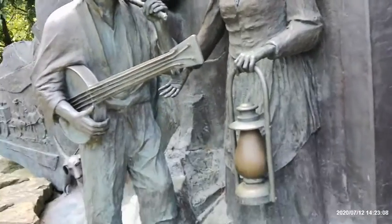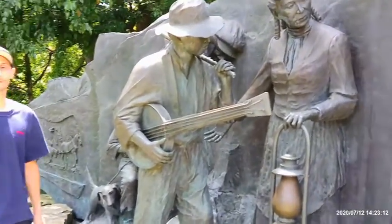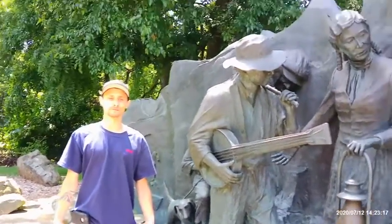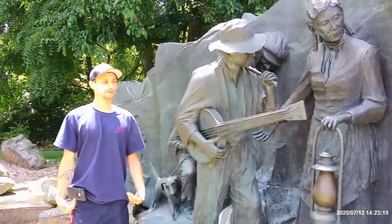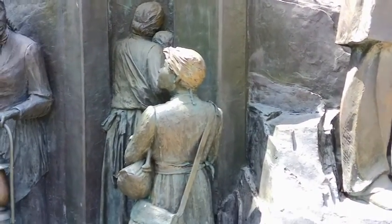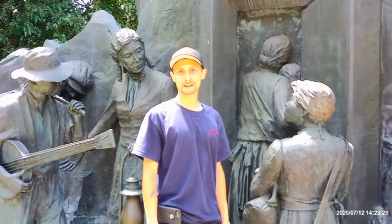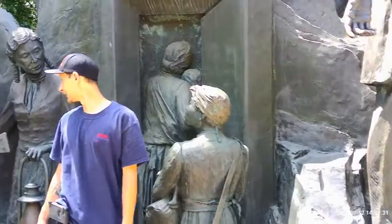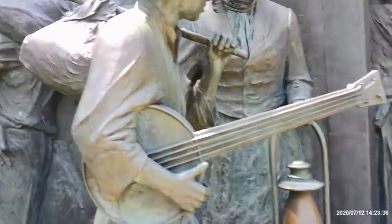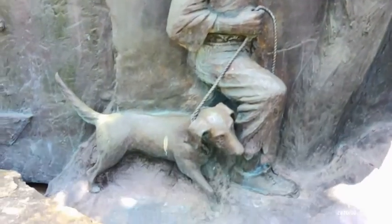Go stand next to it so they know how big these are. And I'm 5'2". That one's got to be a good 7 foot. Yeah, they're huge. These are really big. His banjo is about the size of me. Little doggy.